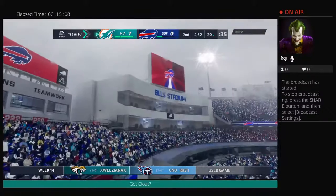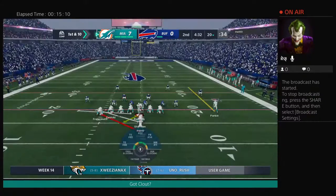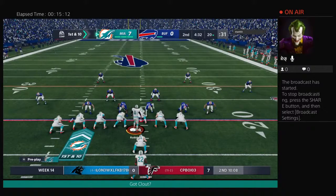Yeah, and you're not going to have too many attempts shorter than that one. I don't think anyone got a finger on it. That's about as bad a miss as you can have.